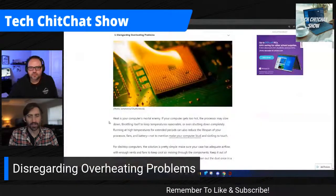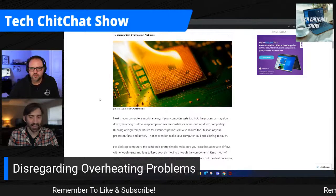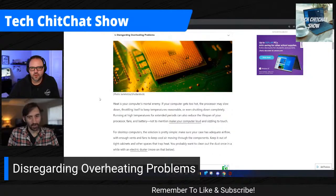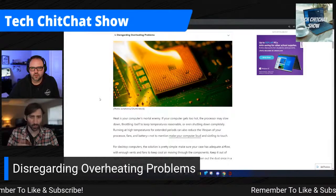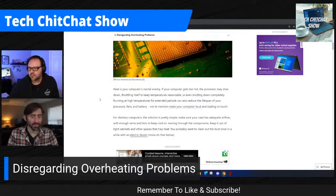I'll note if you're running a modern, say, i3 or something, temperatures aren't often going to be an issue, because temperature is more of an issue depending on your class of processor. Mine's an older one, so it runs hotter and bigger and beefier.